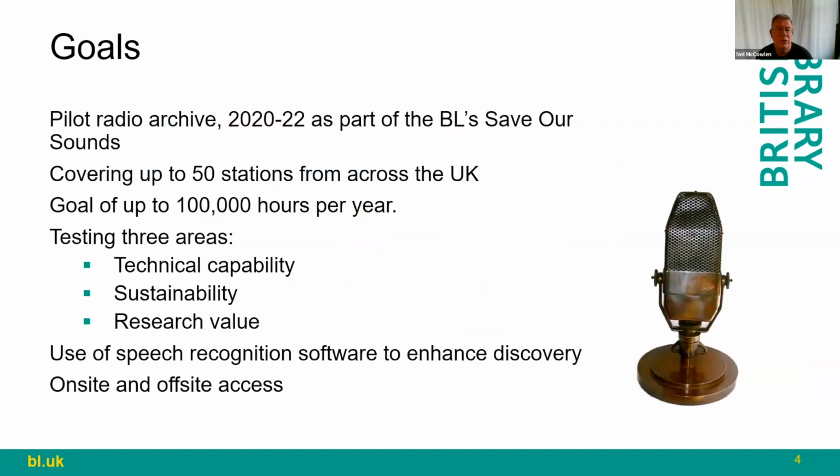So our goals were for setting up a pilot radio archive in 2 years that we've just finished. And that was part of the British Library Save Our Sounds project, which was a major project across all the library to save the recordings that we had, some in a very endangered state. We decided we would pick 50 radio stations from across the UK, and that would mean that we could take up to 100,000 hours per year. And we'd test 3 areas: the technical capability, sustainability, and research value. And we would be using speech recognition software to enhance the discovery for our visitors to the British Library. And eventually, we'll have on-site and off-site access.